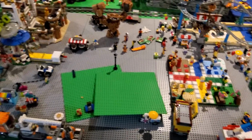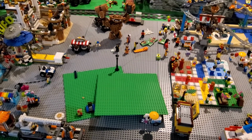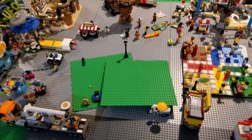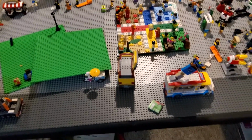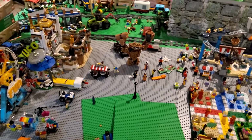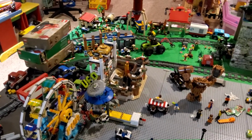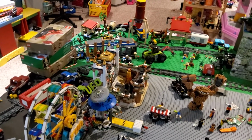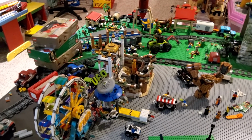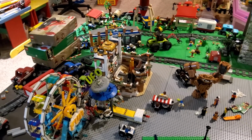So I'm hoping that I can get something new added to the amusement park, even if it's just that new food truck that's coming out this summer to add to the food truck collection, which we've got the ice cream truck and pizza van so far. So hopefully we can add that. And then the final big addition is I've actually added in animal shelters for the pigs as well as the sheep that I got in the pick-a-brick order. So pretty happy with those.